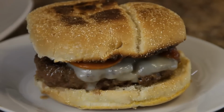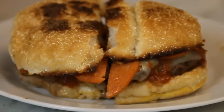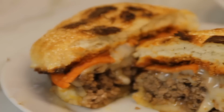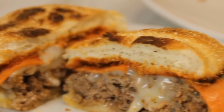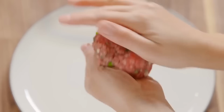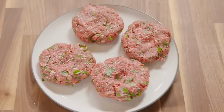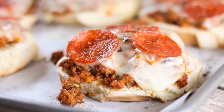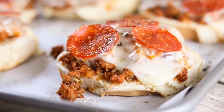Some versions go further, adding toppings like pepperoni or green peppers to more closely mimic a pizza, or substituting the beef patty with spicy Italian sausage for an added kick. By the 1960s, pizza burgers had carved out their niche, especially in school cafeterias and fast food restaurants, offering a tasty twist on well-loved classics and capturing the era's zest for new and exciting food experiences.